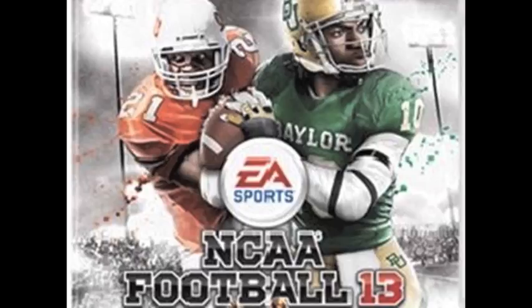As you can see, the cover, we have Robert Griffin III from Baylor, and we have Barry Sanders. So they're going to be sharing the cover this year, and it's all based around the fact they were both Heisman winners. And the cover, it looks okay. I'm not that big on it, but we're not getting on that right now.